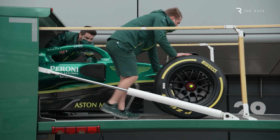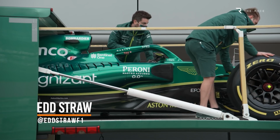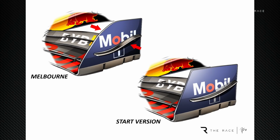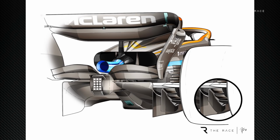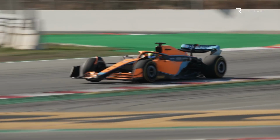If you look closely at some of the 2022 Formula 1 cars now, compared to how they looked when they were launched, you will see some subtle differences. We're used to the cars themselves changing as aerodynamic upgrades are introduced in pursuit of improved performance, but some teams have made modifications to their livery in the hope of shaving crucial fractions of a second off their lap times.